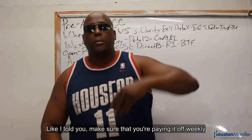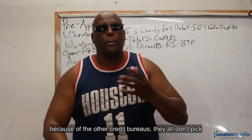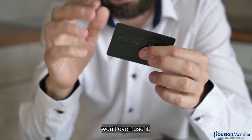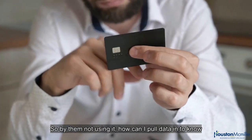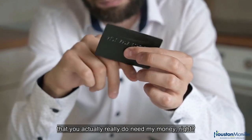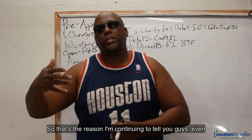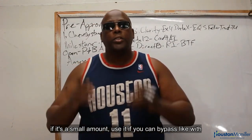Like I told you, make sure that you're paying it off weekly, because the other credit bureaus don't all pick up the same data at the same time. But most people, if they get a $500 credit card, they won't even use it. So by them not using it, how can I pull data in to know that you actually really do need my money? If you won't use the 500, what makes me think you're going to use the 5,000? So that's the reason I'm continuing to tell you guys, even if it's a small amount, use it.